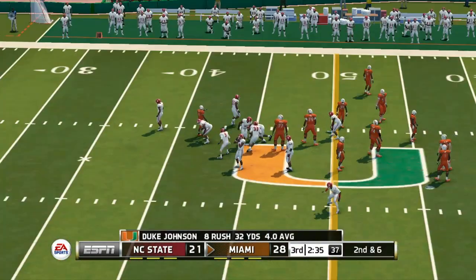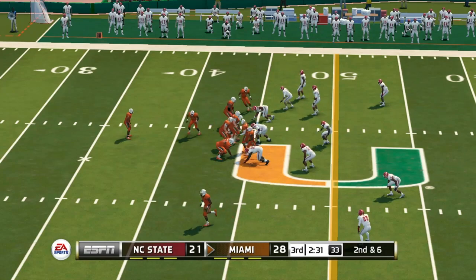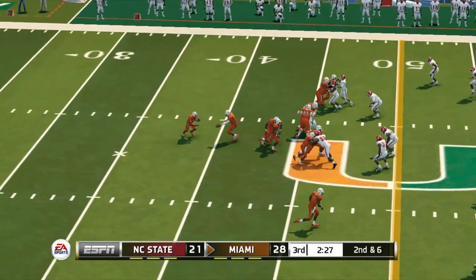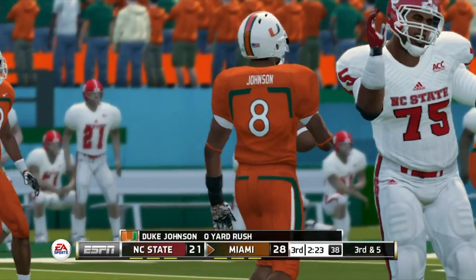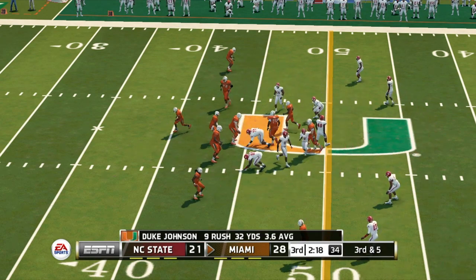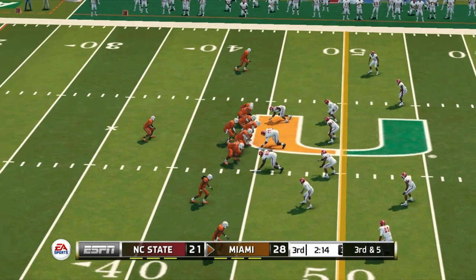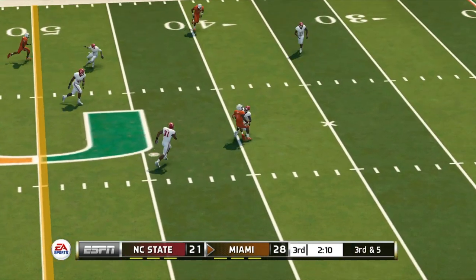That makes it 7-6. Gets to about the 44-yard line. No gain. That'll make it 3rd and 5. Easy. He's at the 40.